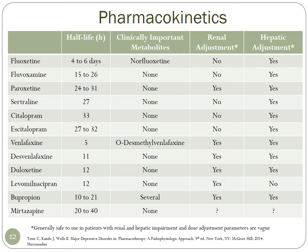With the SNRIs, venlafaxine, desvenlafaxine, duloxetine, levomilnacipran, those are cleared renally. So if you have a patient with renal impairment, it is important to make sure that you're adjusting the doses appropriately.